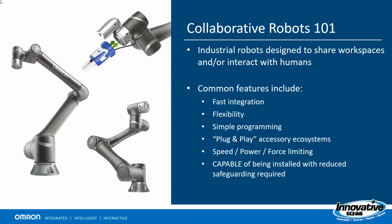One of the most pronounced features of collaborative robots is the ability to do speed, power, and force limiting. So if you do have to have a collaborative robot interact with a person or share workspaces with people, you can have it enter a collaborative mode to make it safer to be around and to mitigate risks and injuries. And probably the most important topic of today's webinar is that they are capable of being installed with reduced safeguarding required. We'll put a pin on me emphasizing capable here. I didn't mention this at the beginning, but everything we are presenting here in this presentation is applicable to most collaborative robots on the market and not just our Omron TM cobot.